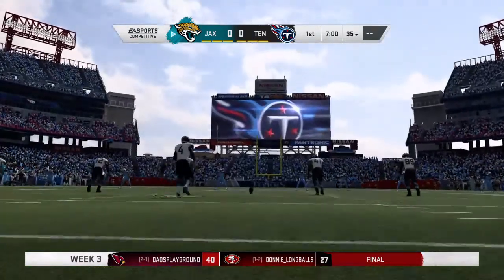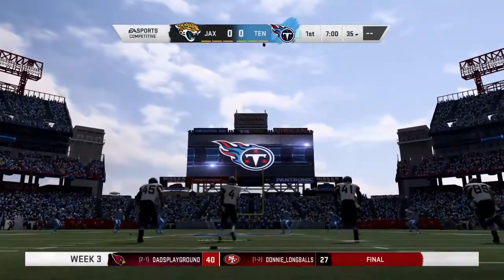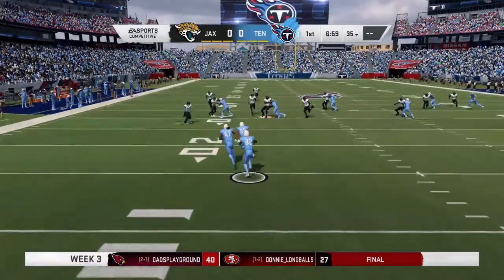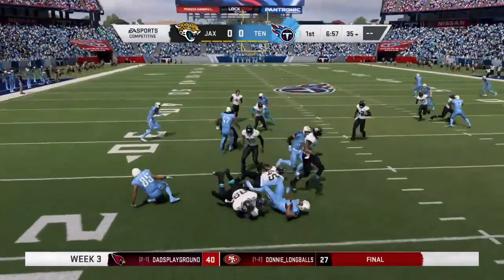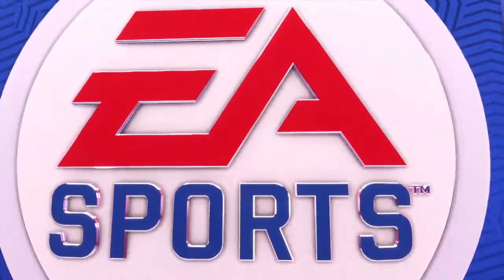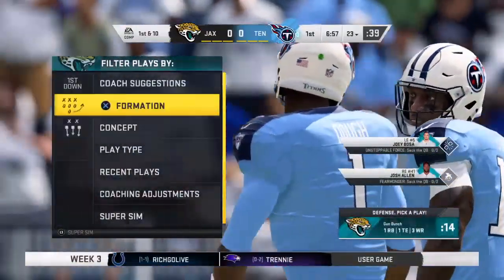Two weeks have come and gone. It's off to week 3, and we're underway on EA Sports. This is taken at his 4. And he'll make it across the 20 as his guys will set up shop at the 23-yard line.